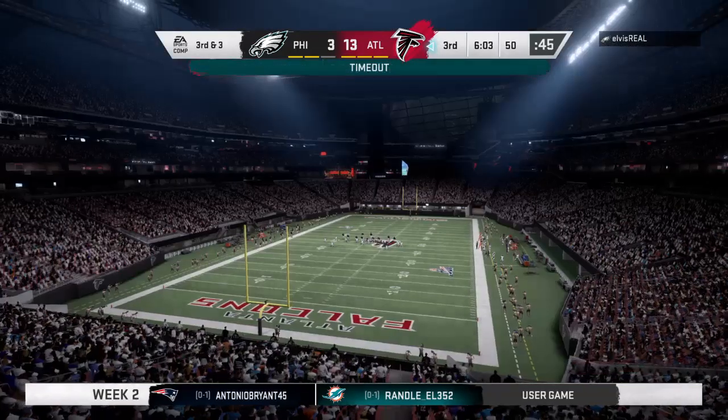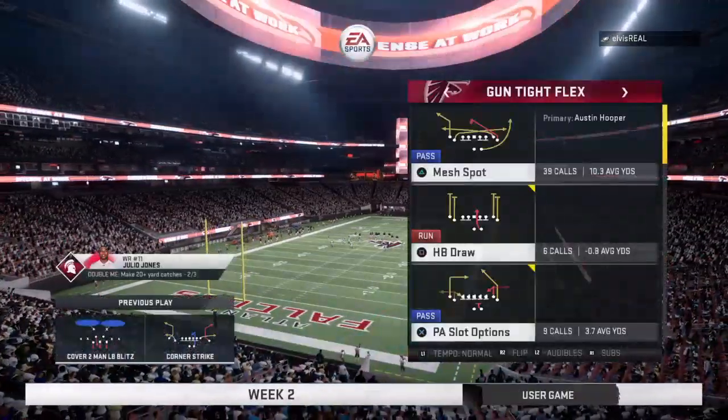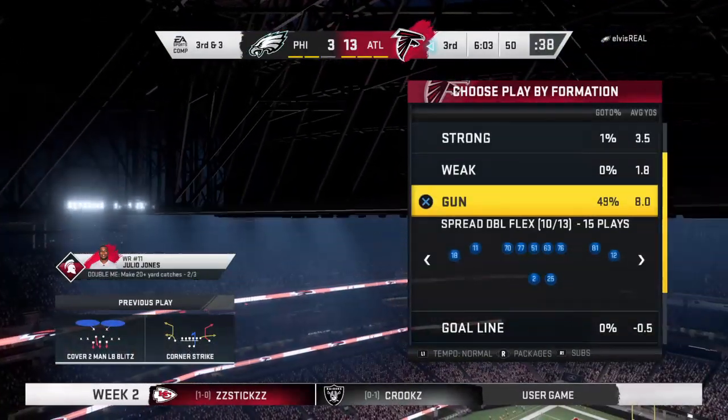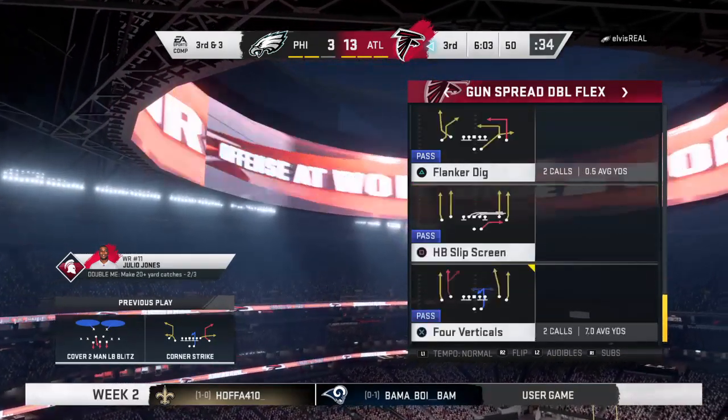The Falcons on 3rd down. Just 1 for 3 thus far. Here it's 3rd and 3. And now the Eagles going to signal for a timeout. It's just their first, so 2 remaining as they burn 1 here in this 3rd quarter.